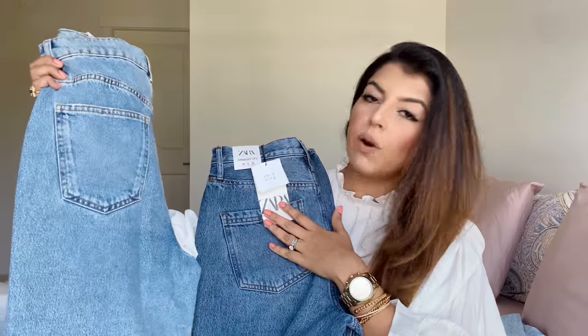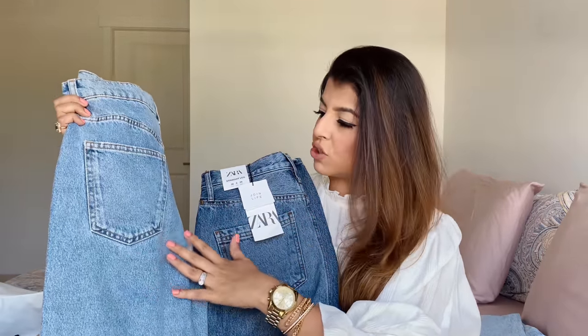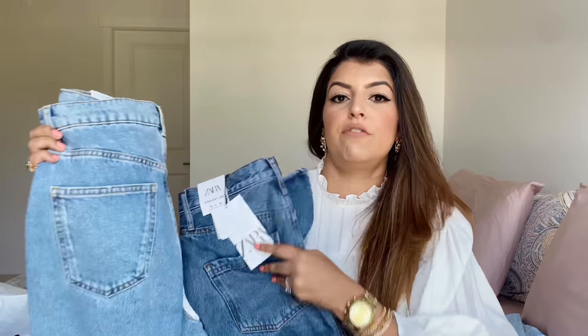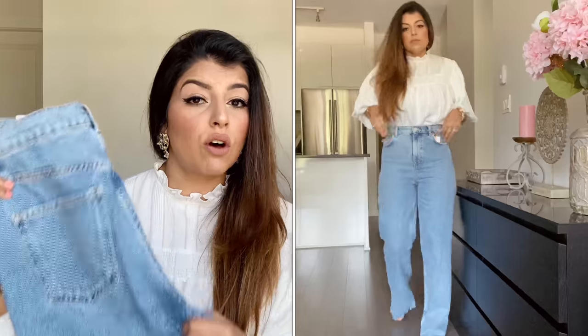So these are the 2 washes. This is the wide leg one, the wide leg straight denims, and this is the premium collection, so that is another blue if you are on the lookout for more or less a high-waisted wide leg fit, but a lighter color. This is also an option. It feels soft as well.